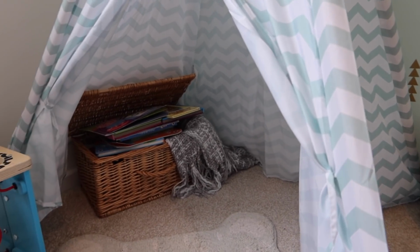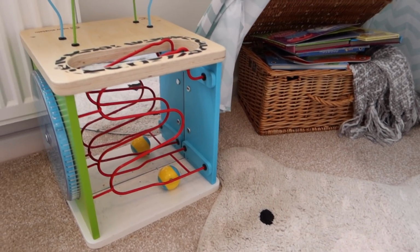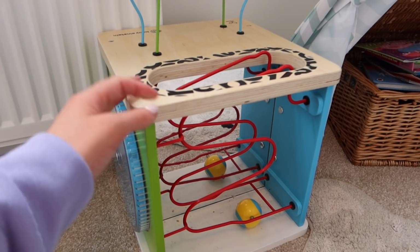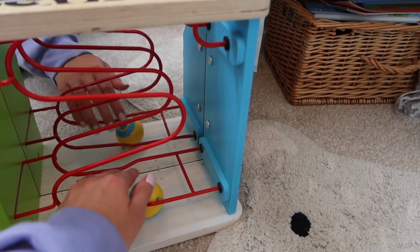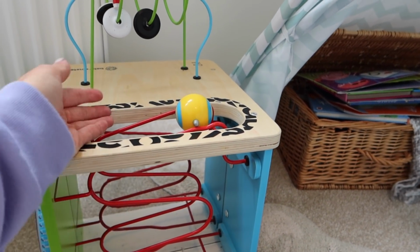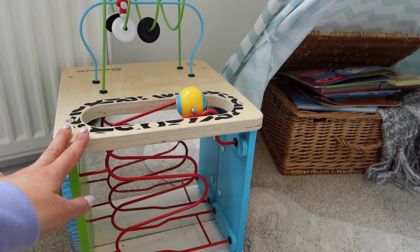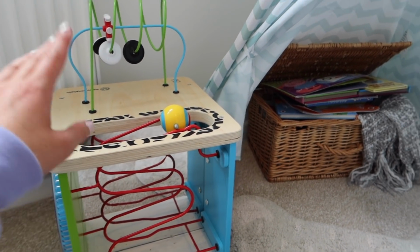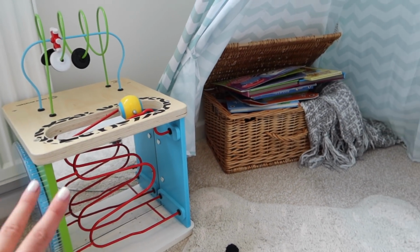And then over here is his teepee, and I will start at the bottom and then work my way up. So this here is a Baby Einstein activity cube. He got this for his birthday a while ago and he really likes it. We keep this up here just so he has little bits to play with, and it keeps him occupied while, say, I'm putting clothes away or just sorting some stuff upstairs, and then that just lives there so he knows where it is, and he can move it around if he wants to.